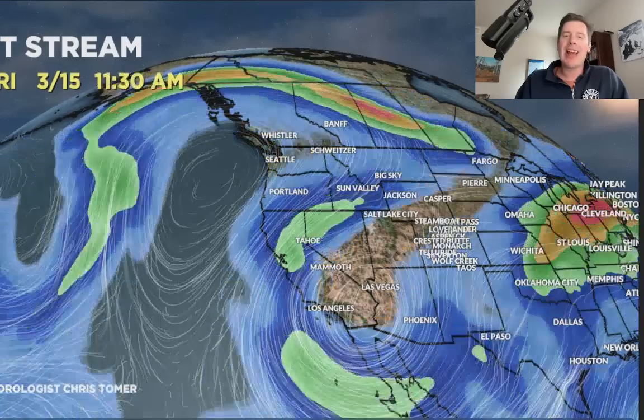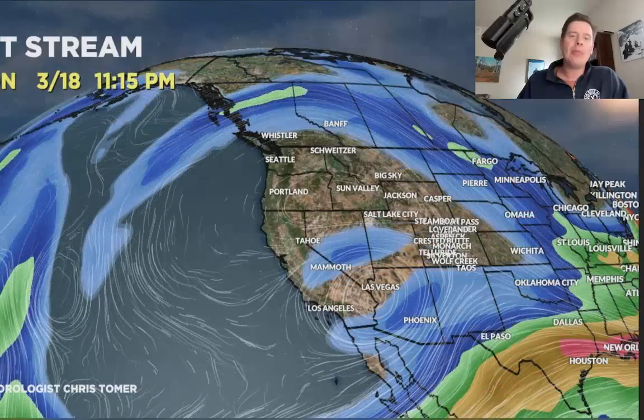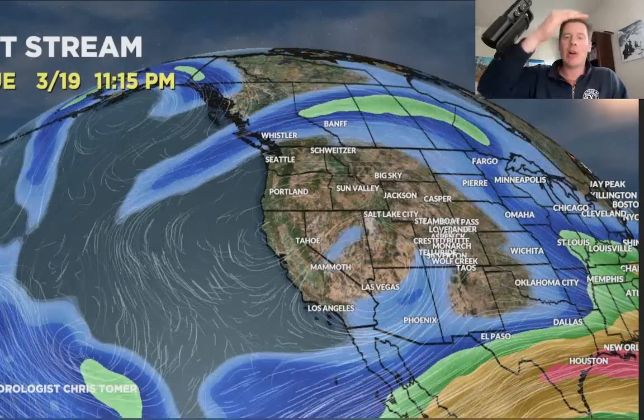Here's 3/15, and it just sits there for days. It just sits and spins until it dies. Look at the pattern up in the Pacific Northwest and BC. You'll probably have a few days' worth of high pressure, and then that's going to break down by the time we get into 3/19. Watch the jet come down. It buckles. It brings a storm in, 3/20, 3/21, 22, and 23, and it will drop all the way down into Utah, Wyoming, and Colorado during that time period.